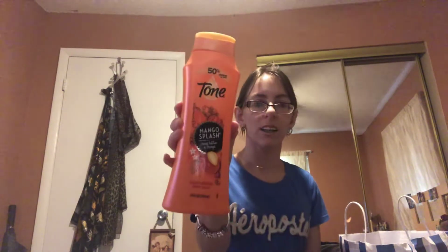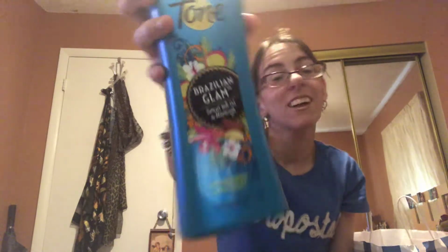I love the Tone scents. Yeah, so I used up that, and then I used up, which is my favorite out of the collection, this Tone Brazilian Glam and Brazil Nut Oil and Maracuja, as you can see. This one smells like coconuts to me. It smells so good. It smells very tropical. It smells really good. I really enjoy this one the most. I just bought a new one like 2 days ago because I ran out. So yeah, I really enjoy this scent a whole lot. So that's the body washes. That's what I used up in 3 months.